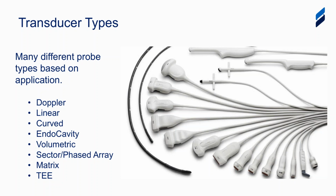You have sector and phased array, which are our new modern transducers that are very similar to matrix, that use more crystals, more cross-hatching, as well as are able to image further into a patient with the same amount of power. These are digital, very intricate, and require a lot more maintenance and care.